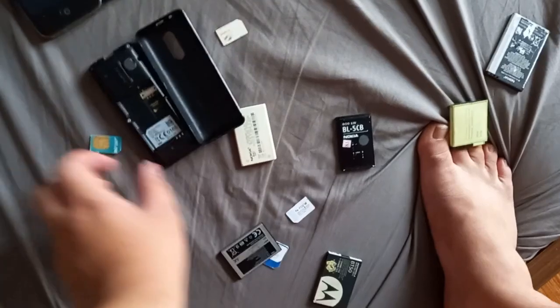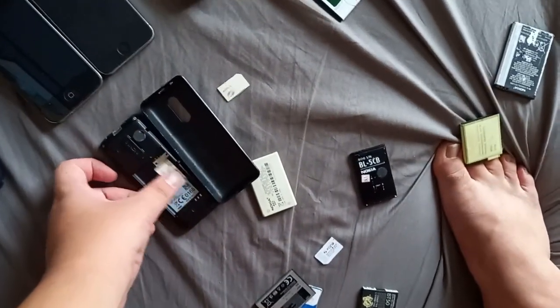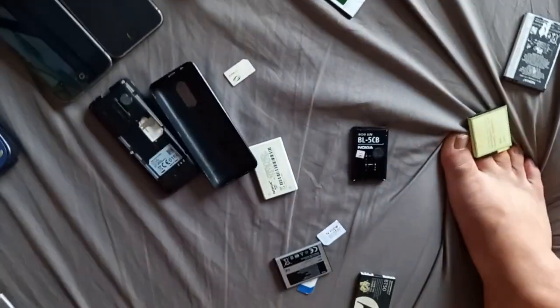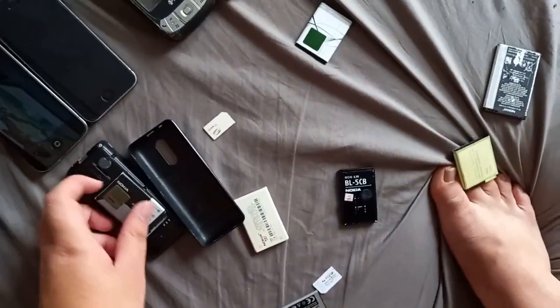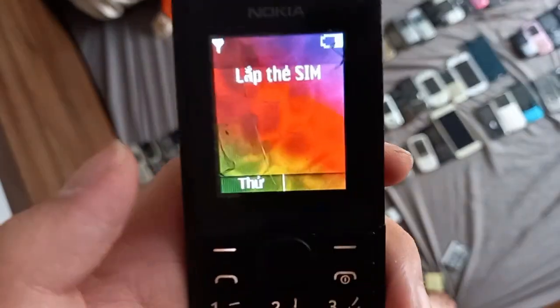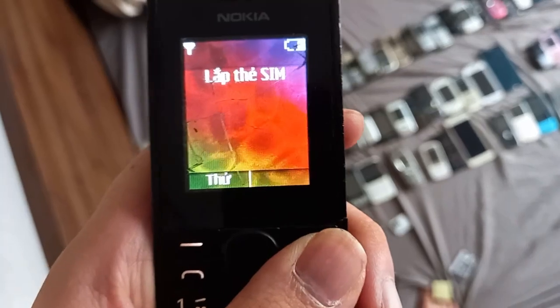Let's see what battery this one takes. Oh yeah, this one takes a BL-5C battery. This is my first cell phone. I have some memories with it. It still works. I still have everything working. But you get the idea.